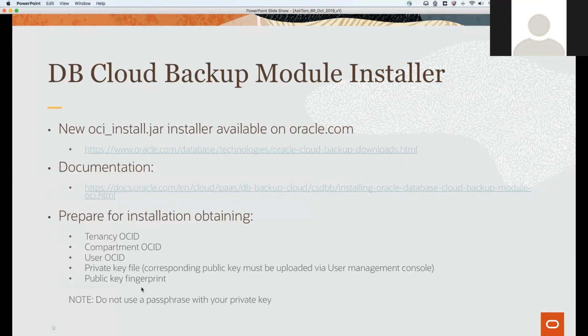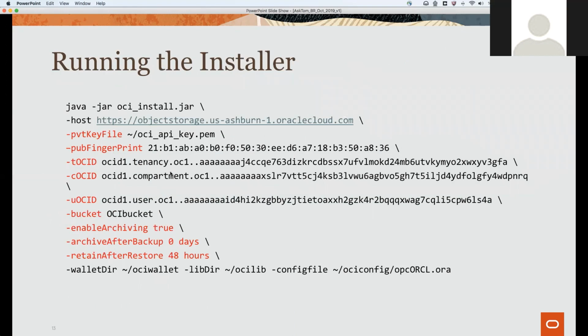If you are creating a new key pair, do not use a passphrase with your private key file. Otherwise, yeah, the installer would not work. This is how you run the installer. A lot of these things are the same we had before. The ones with the parameters in black, like the host. Okay, you specify the endpoint. If you are familiar with using the legacy installer for OCI, you probably remember this was Swift object storage. Right now it becomes object storage. This is the native OCI endpoint.